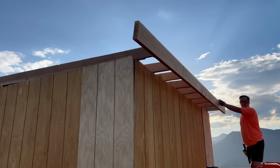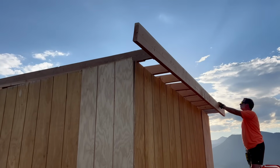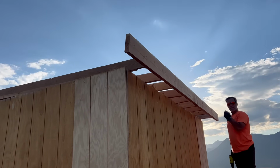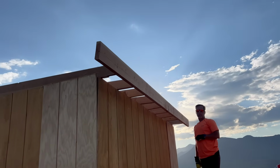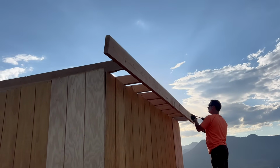Should I go get the other pieces of wood to put the sides up? Might as well, right? I could probably put the big boards up there by myself if I have the tractor with the forks. The big boards, OSB. Just put it up there with the tractor.